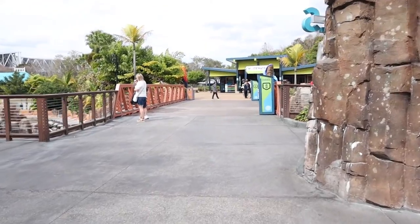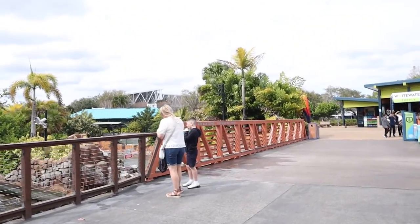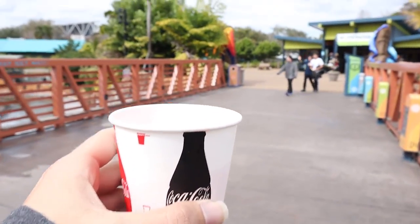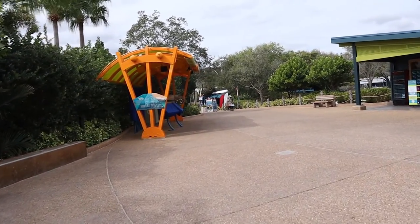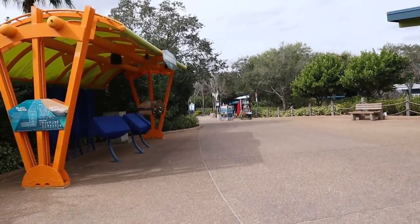Just got out of the Passholder Lounge. We're gonna make our way over to Icebreaker because the previews did begin, and we got our beverage from the Passholder Lounge as well. And as we head to Icebreaker, I'm gonna show you guys the new beer garden that opened. We did post it in the last video, so check it out. We're gonna walk the other pathway to save time today.